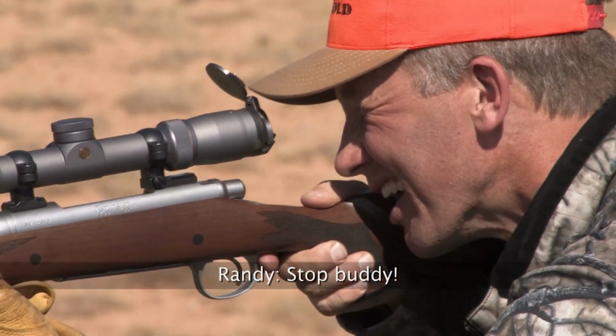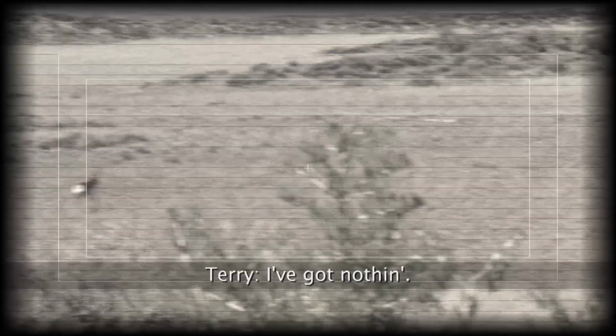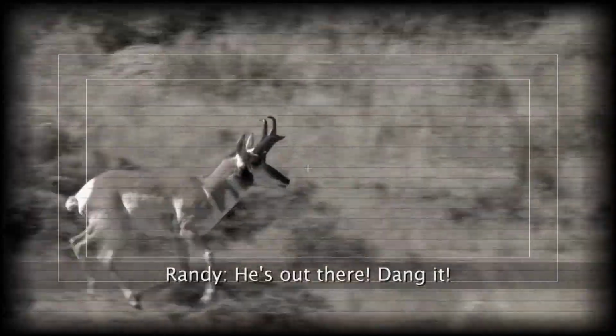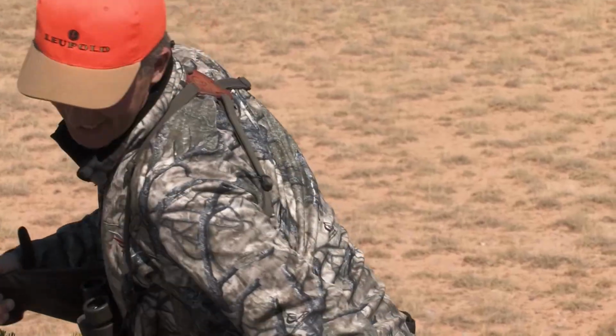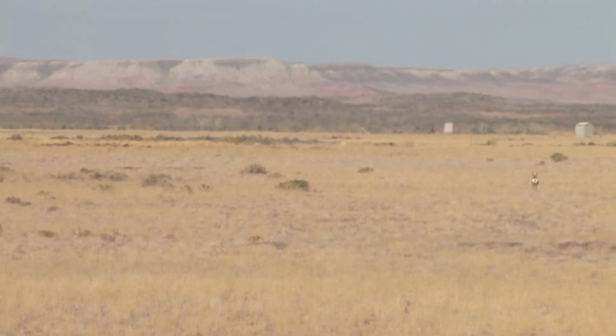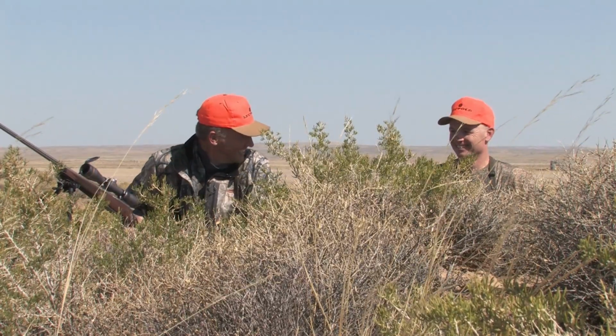Stop, buddy. I got nothing. Which way is he going? Is that our guy there? Yeah, that's him. He's out there. Dang it. He was smoking. I couldn't shoot. He wouldn't stop. I know, I couldn't get a shot at him. I didn't dare shoot. Can't take that shot. Man, that was close.